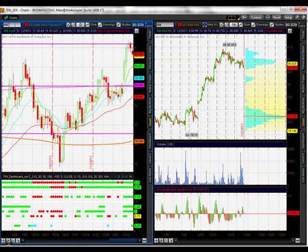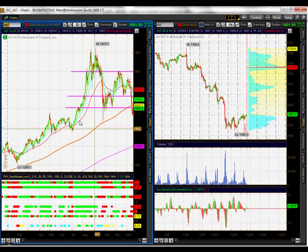So if we have a strong dollar, let's take a look at gold. And just looking at this visually, we can see one very key important thing.